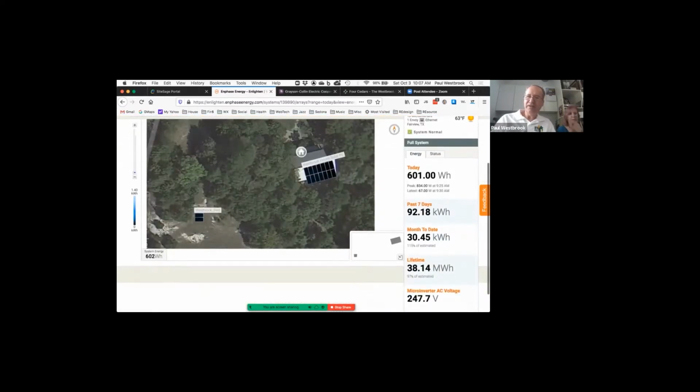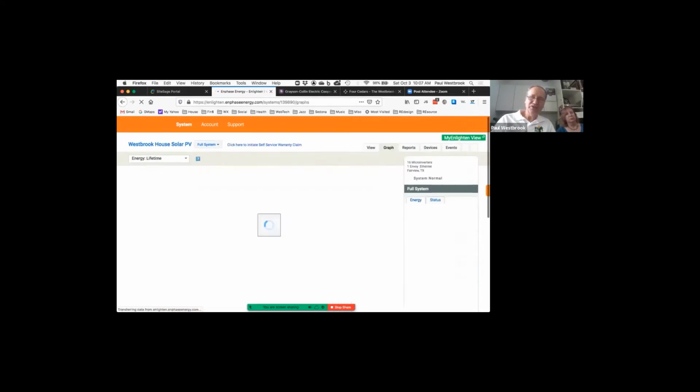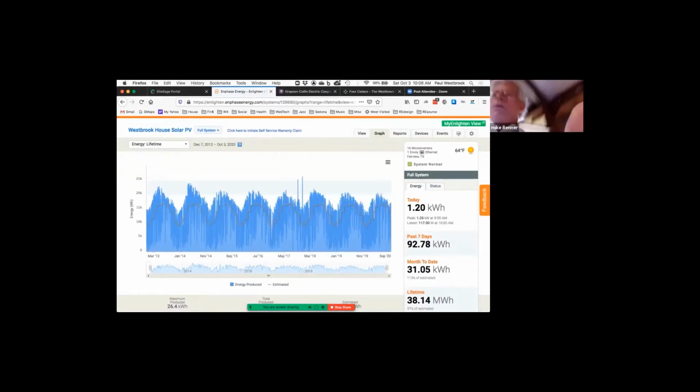And here's just some of the data over here. You can see month to date, very early here on the 3rd day of the month, 30 kilowatt hours. Lifetime, I'm up to 38 megawatt hours. This was installed in December of 2012, so coming up on 8 years of trouble-free operation. There's all sorts of graphs and reports that you can do on these as well. In fact, there's the lifetime output from December of 2012 to right now. You can see the seasonal variation in the solar output. Yes, I do understand it now.